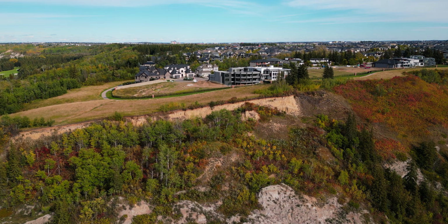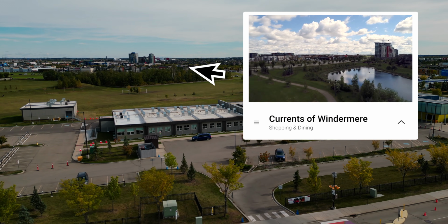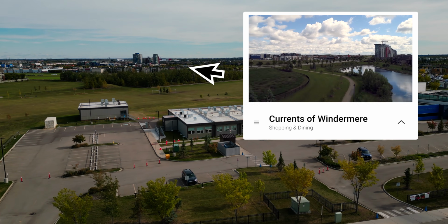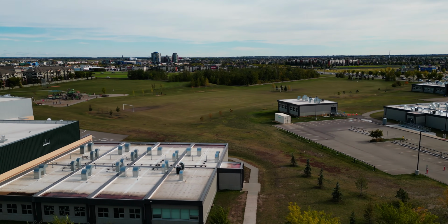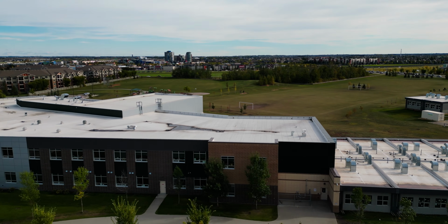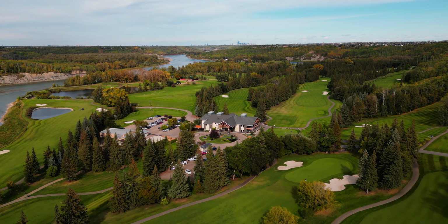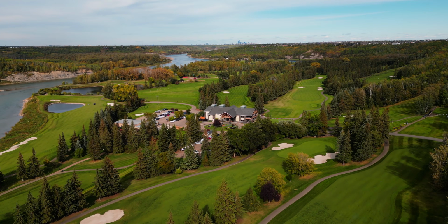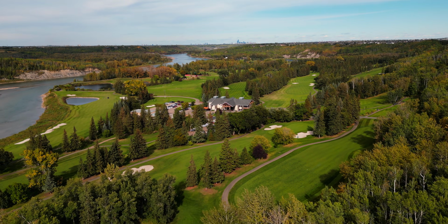This magnificent mansion is just 10 minutes from life's necessities. World-class shopping at Currents of Windermere. The world's flavors are available at the many restaurants. Top schools like Joey Moss and Joan Carr Catholic Elementary and Junior High. 3 golf courses including the private Windermere Golf and Country Club. Walking trails, boutique fitness centers. It's all just a short drive away.